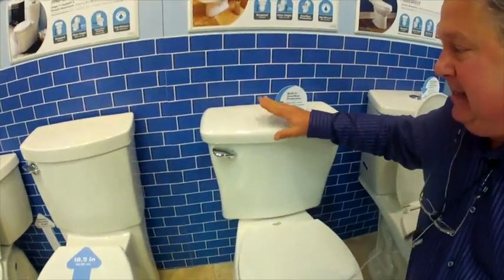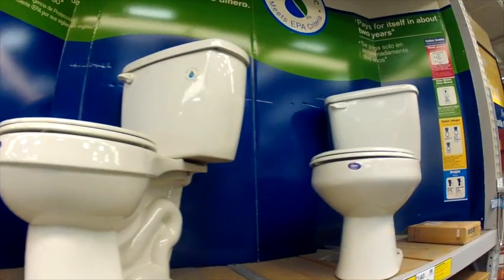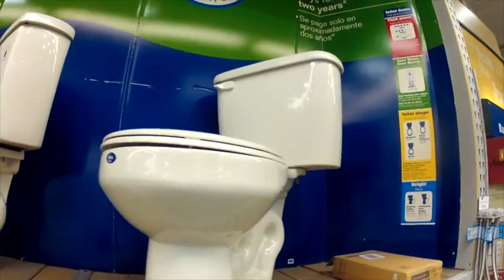Easy. Get some food coloring, preferably a dark blue, put it in the tank top and leave it there for about 15 minutes, and then check the toilet bowl and see if any of that blue dye has actually filtered through. If it has, you know you have a leak. You can call a plumber or come to a store like Lowe's and get some replacement parts. By the way, when you're done with the test, make sure you flush so you don't stain the bowl with that food coloring dye.